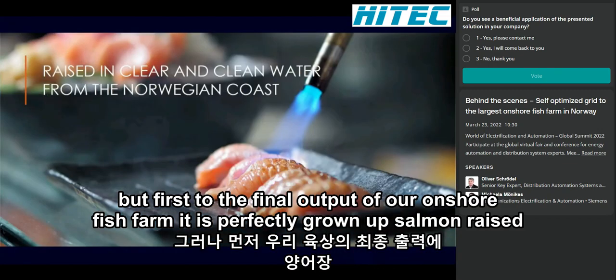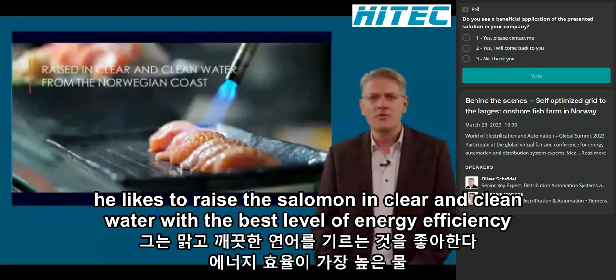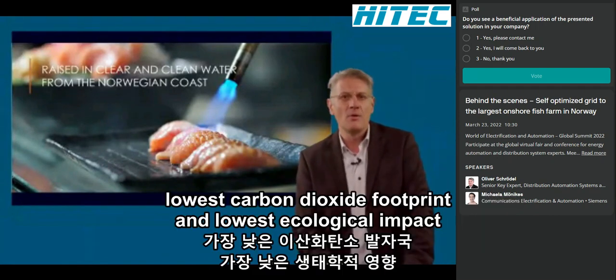But first, to the final output of our onshore fish farm. It is perfectly grown-up salmon, raised in clear and clean water from the Norwegian coast. This is not enough for the customer. He likes to raise the salmon in clear and clean water with the best level of energy efficiency, lowest carbon dioxide footprint, and lowest ecological impact.